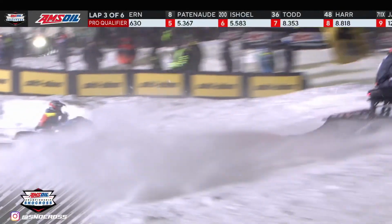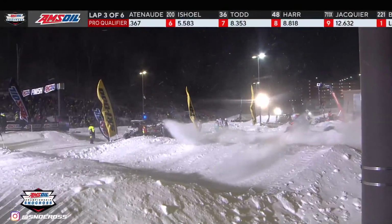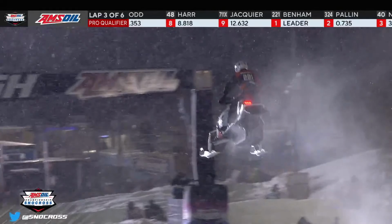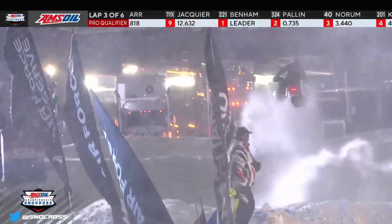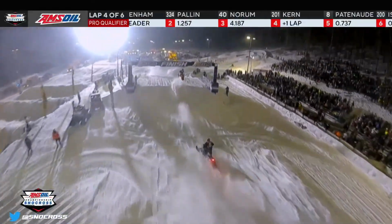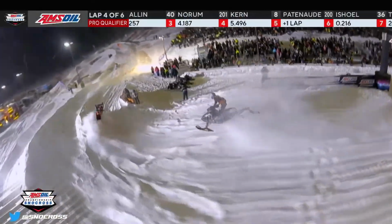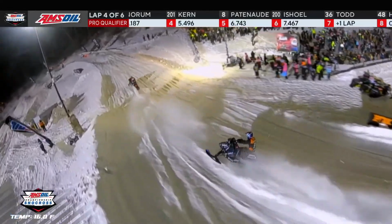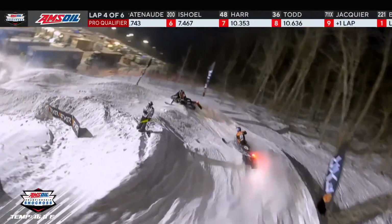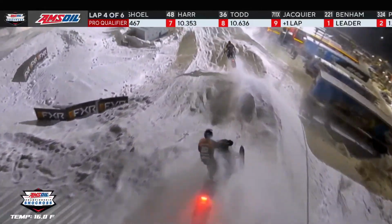Here we go. Hunter Patnode on the defense, trying to hold off the hard-charging Elias Ischel. Yeah, and that battle again is back there for the 5th and 6th position as leader Benham clears the U.S. Air Force flyaway. That's about a 90-foot triple jump. As you're looking overhead there at Travis Kern on the 201, he is tucked in behind Oscar Norm, currently running in 4th, and he has a little bit of breathing room over that battle between Patnode and Ischel for 5th and 6th.